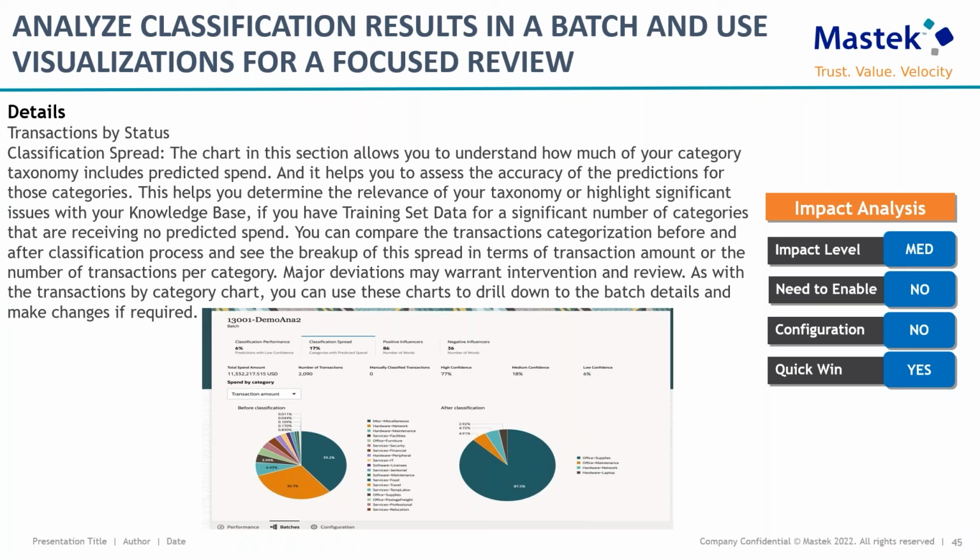You can also compare the transaction categorization before and after the classification process and see the breakup of this spend in terms of the transaction amount or the number of transactions per category. Major deviations may warrant intervention and review. As with the transactions by category chart, you can also use these charts to drill down to the batch details and make the changes if required.